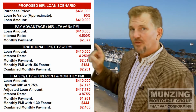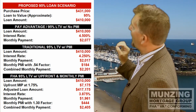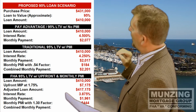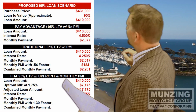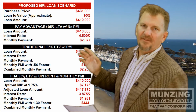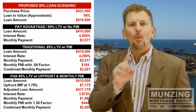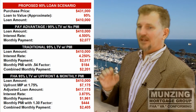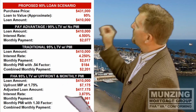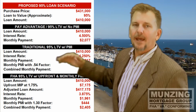Now for the FHA. Don't forget, you've got a 1.75 upfront mortgage insurance on the FHA, so that $410,000 jumps by $7,175. That gives you a new loan amount of $417,175. And then the rate is lower, only 3.875 effectively today. The lower rate gives us a payment of $1,961, but the big 1.3% mortgage insurance factor with FHA adds $444 for mortgage insurance. That gives you a grand total of $2,405, or a $328 a month increase for the FHA over the no MI loan.